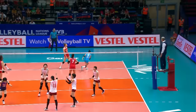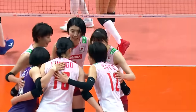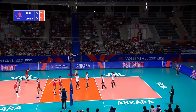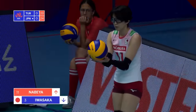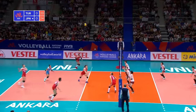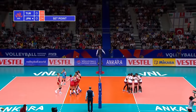Look how deep that set was. It was low, it was flat, and it arrived at Ishii's hand rapidly, and she made no mistake with the execution. And now preparing to serve is Nabea into the match for Iwasaka. What a responsibility here. It's a jump spike serve. And the point goes to Japan.